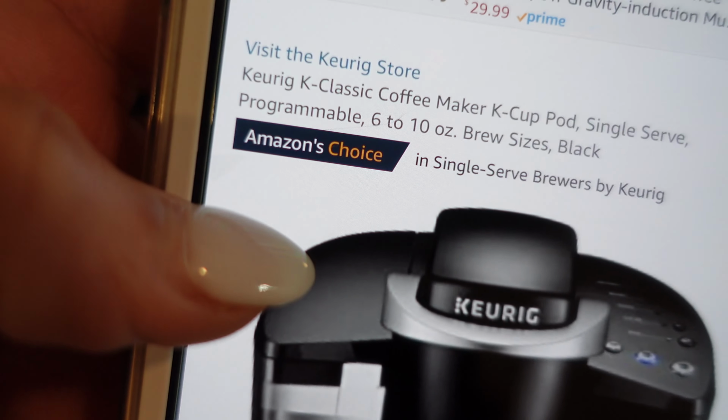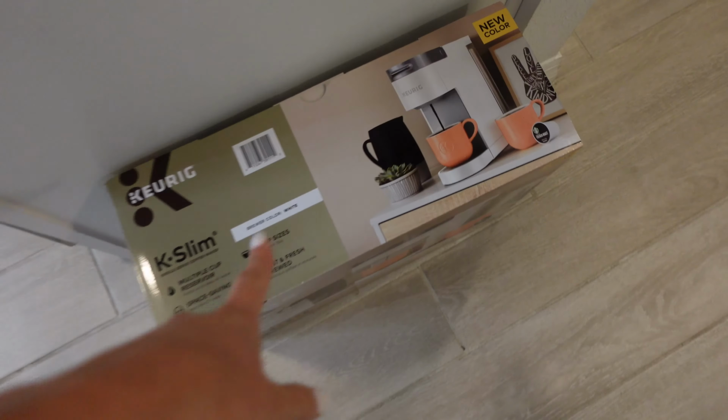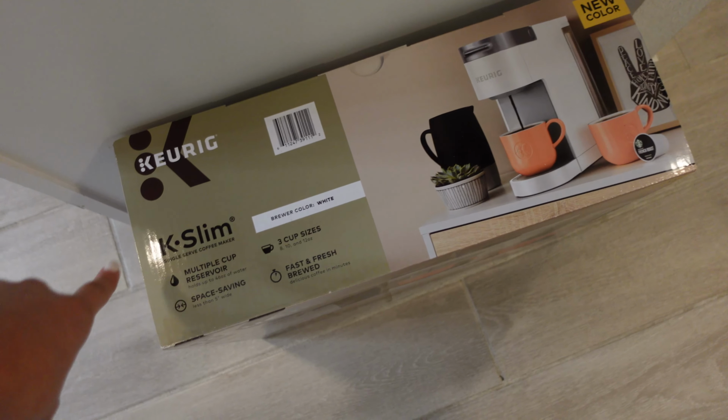It is Amazon's choice. I'm going to set up my new little coffee station right now with this Keurig. So I'm gonna take it out of its box, set it up, and then show you guys once it's all set up. So cue a time lapse.